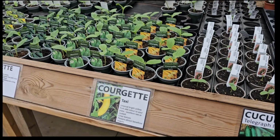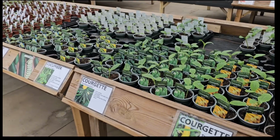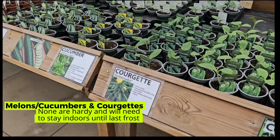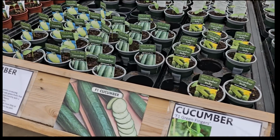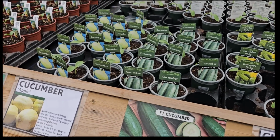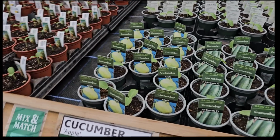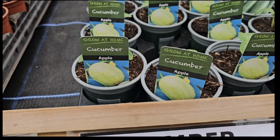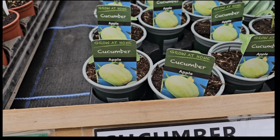They have all sorts of courgettes, cucumbers and melons. I think if I was to pick something from here, I would probably go for, once again, a cucumber or a melon. But if I was to go for a cucumber, it will be a different variety, like this apple one. I've never seen those before, so I might give those a try.